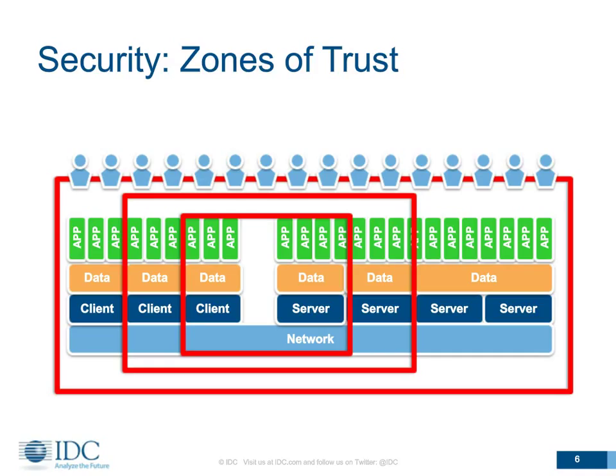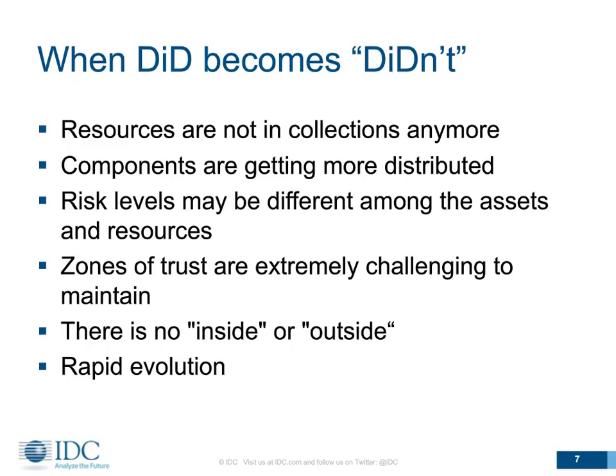The problem is our data centers very rarely actually look like that. Nowadays, with those third platform capabilities, mobile and cloud and social and big data, we have a much broader need to address and protect resources that may or may not be within our control. So defense in depth is really cool, but defense in depth sort of disappears when we're not collecting and aggregating resources. The more we distribute out our components, the more thoughtful we get about risk associated with things like employee email addresses as compared to the keys to the kingdom, R&D data, or much more sensitive Social Security numbers and that sort of stuff. We have to think about how we're maintaining zones of trust.